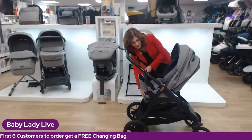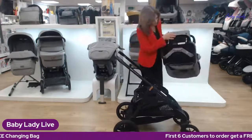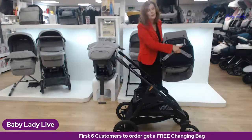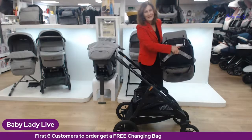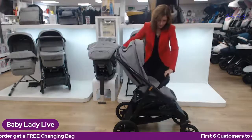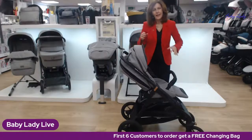So if you want to turn your seat unit round, there's a little handle underneath here. And if I turn this over, you can see to remove your seat, you just squeeze that little handle. It's really easy to do. And then we can just pop our seat unit back on. And again, it just clicks into place very, very easily.